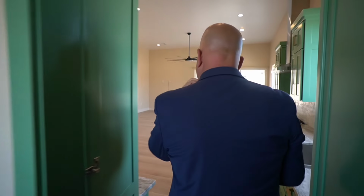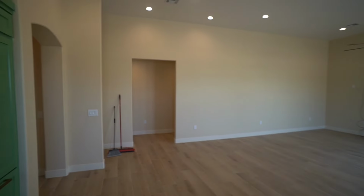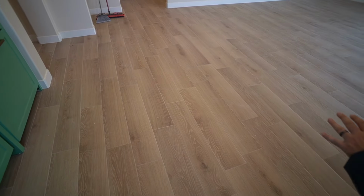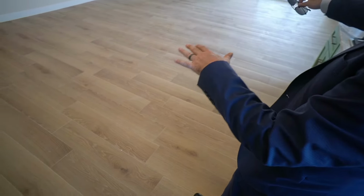And if you notice, this home does not have an island, which tells me that these folks probably have some really nice furniture that will go in here. Huge, and one thing I didn't notice when I walked in, and I'm looking at it now, is the 4-foot wood look tile planks with 1/8-inch grout lines. This is absolutely stunning. Now, when this home gets cleaned up, this is going to look amazing. I mean, just the sheen that this will create is going to be nice.